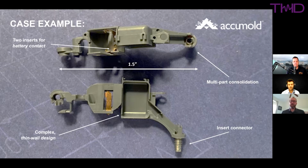Well, okay, this is a big part. It's an inch and a half long, but yet it's got all these micro features to it and the complexity to it, and the metal overmolding that's going on there as well. And so, go ahead, Dave.